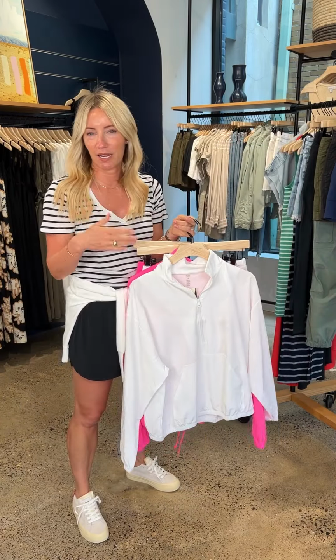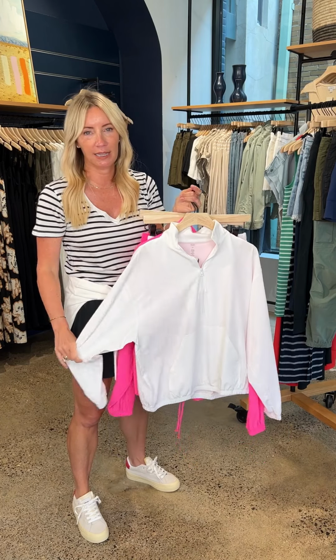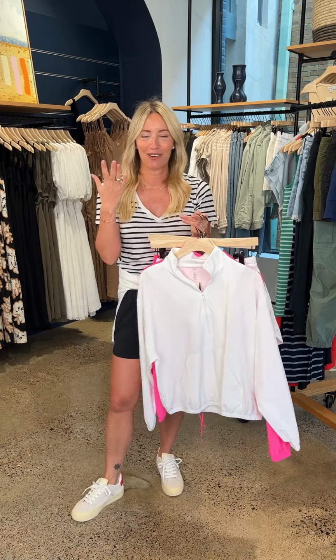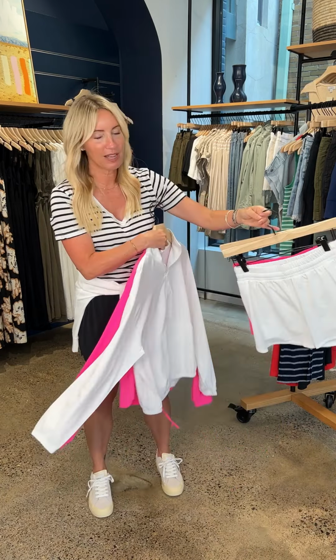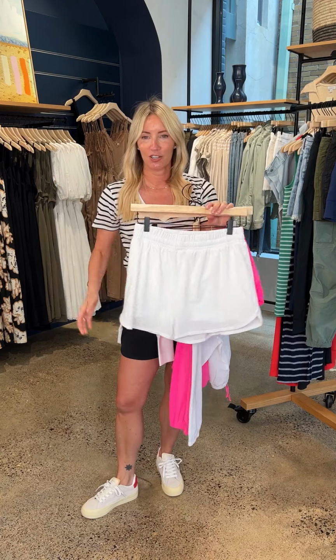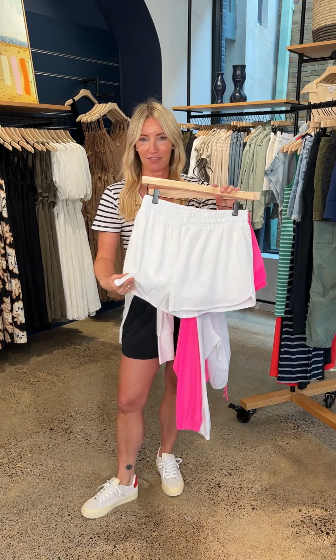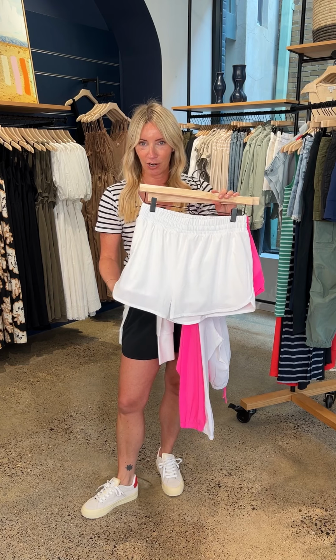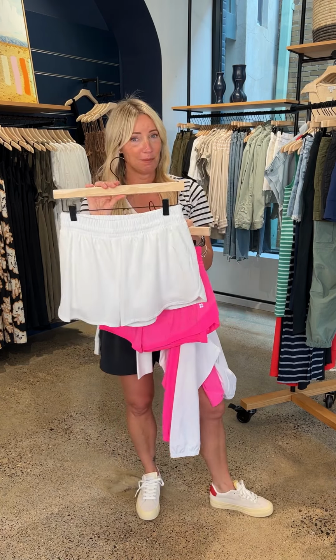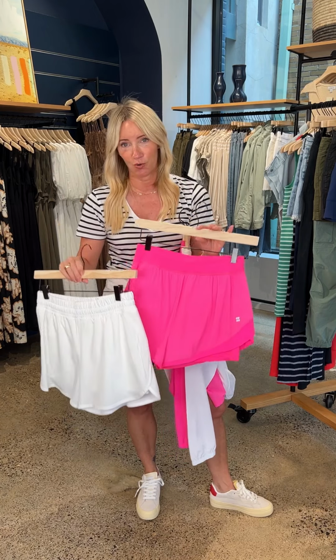I think Sweaty Betty runs pretty true to size in this one, and I like having this one a little bit more roomy so I can layer underneath it, so let's go that way. And guess what? It has a matching short, so darn cute. Just like the short that I have on right now, it's got that fabulous built-in liner underneath that holds you in. This can be an athletic short, this can be a play short, this can be an everyday short.